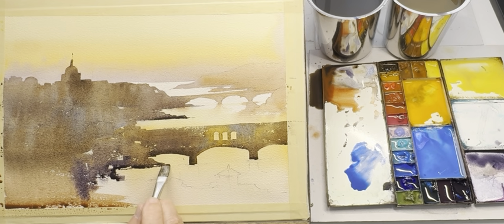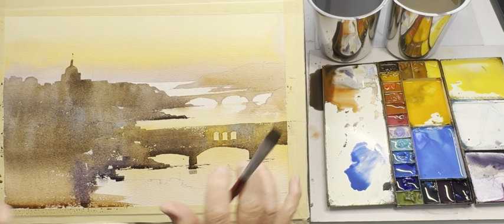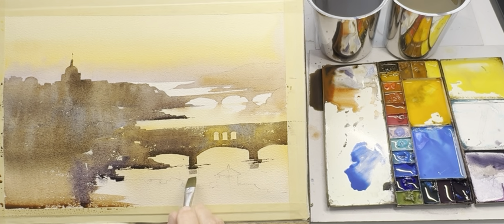So this is the closest part of the painting, so there's no real detail at all, but any sort of finesse or specific kind of painting could happen here and nowhere else. So here I'm just trying to imply the beginnings of the reflections or ripples, again trying to keep it as absolutely minimal as possible. And that's just pure water.